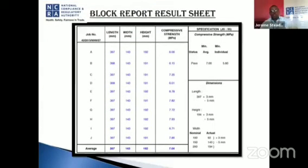So now let's look at some results. So your 10 blocks are here, labeled from A to J, and we look under the compressive strength column. So these are the strengths from your 10 blocks. So you need to look at your strength and see how consistent these strengths are to give you an idea of how well you did mixing and if your average came out to pass the test.